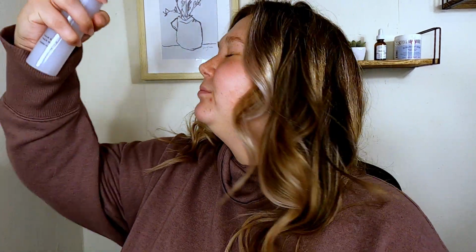I love using this after I cleanse just because cleansing can be the most stripping part of the routine. So I spray this on for some hydration and also for calming the skin. Again, not necessary, but it's kind of fun to use, and this one doesn't have any fragrances or harsh ingredients. So this is how I would use this after my cleanser.